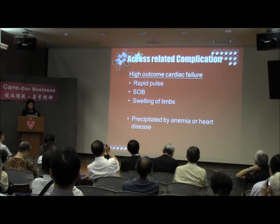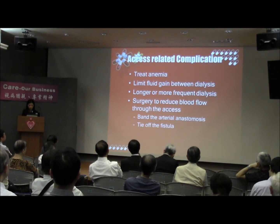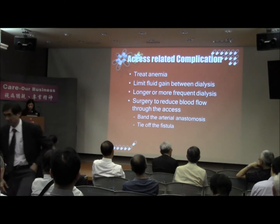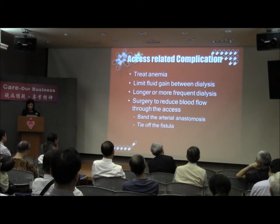Sometimes high output cardiac failure is present and presents as rapid pulse, shortness of breath, or swelling of the knee, which is precipitated by anemia or heart disease. So anemia should be treated, and also the fluid gain between dialysis should be controlled, and also using longer or more frequent dialysis can help. Sometimes surgery to reduce blood flow through the access is needed, especially for those already receiving transplantation.